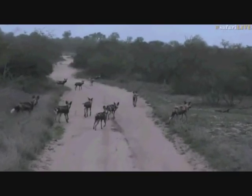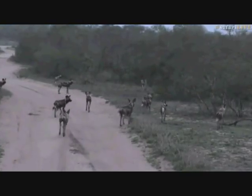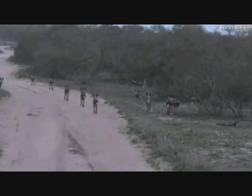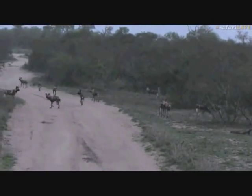And now we've got these dogs all on the move and together again. They're following the hippo. It's almost like they're following the hippo, but I doubt whether they're going to try and take such a big animal on at all.